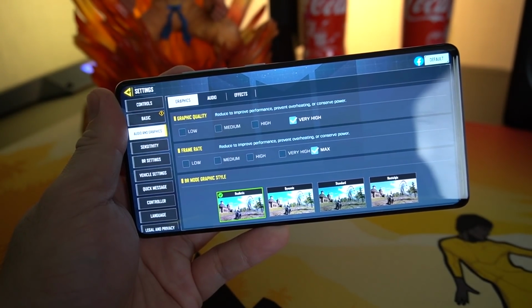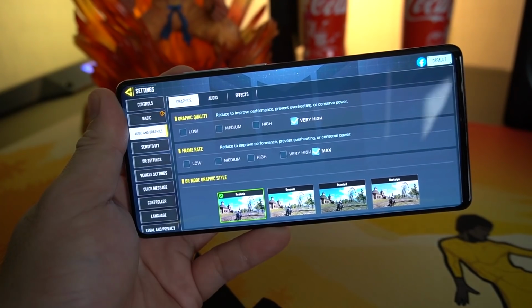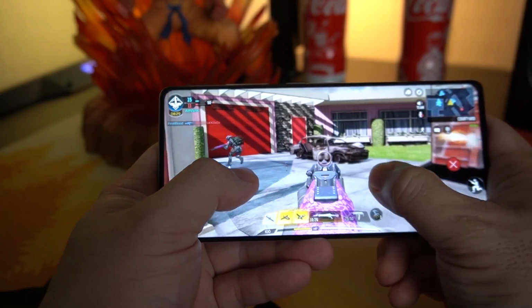Now, I've tried some games on this phone. Knowing that this is a Snapdragon 888 Plus, it's definitely going to rock all those games, being Call of Duty, PUBG, Genshin Impact, and of course, Mobile Legends. This is the setting that I got from Call of Duty. I can probably play with all the graphic settings that I want, and the gameplay is really nice.